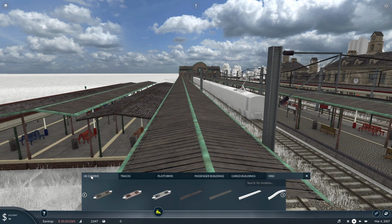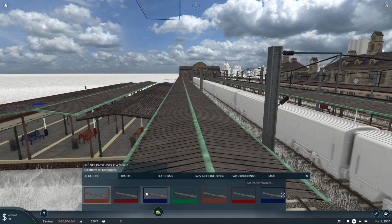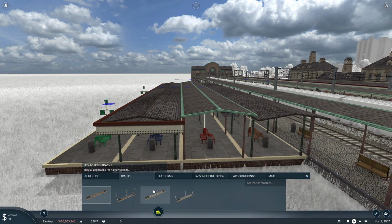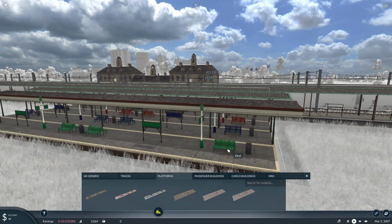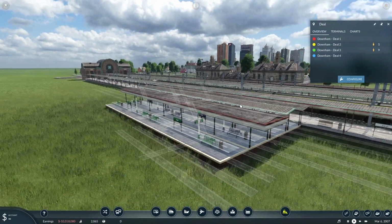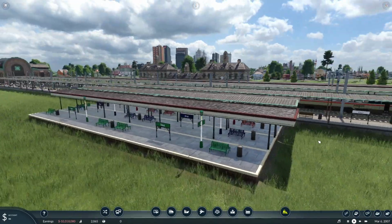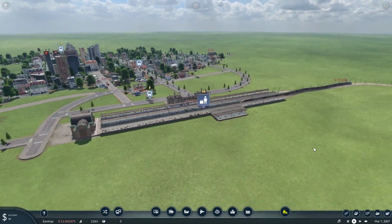Don't think these have any sort of time dependence on them. Doesn't look like it because I do have everything available. But yeah, just adds a little bit. If you're creating a UK based design, then these will fit right in. Let's click off that. There we are. So they are the 6 mods that we've looked at.